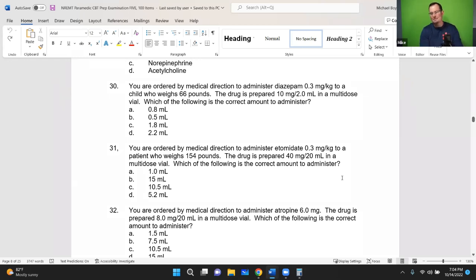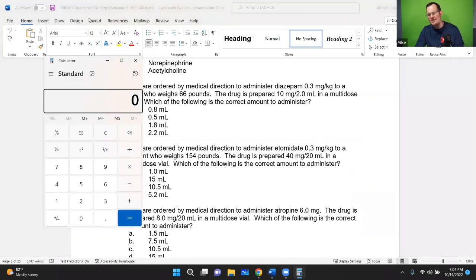I know anybody that's taken my class, you guys know that we use calculators. Your national registry will also provide you with a calculator. Makes your life so much easier. So let's take a look at this.